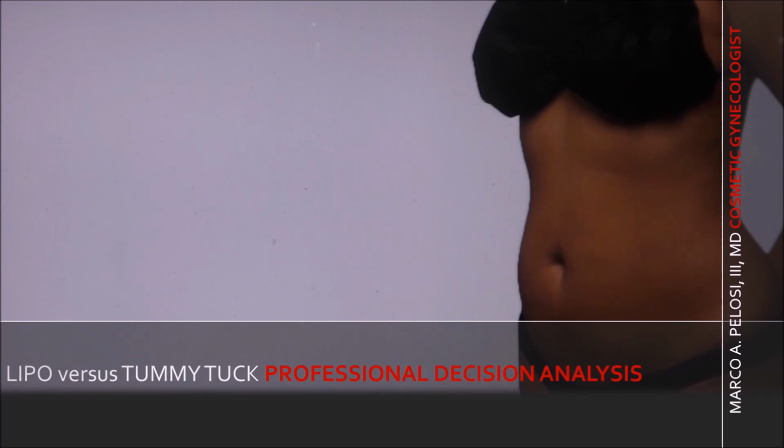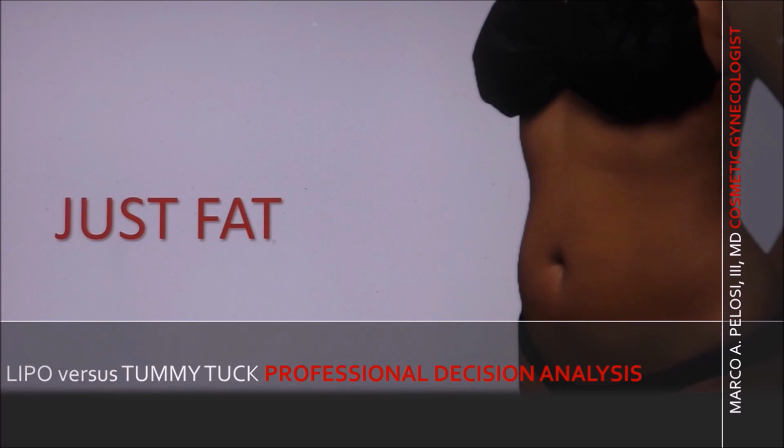If you don't have loose skin and you don't have loose muscles, the problem is mostly fat on the surface and everything is sort of tight, then liposuction is the best possible solution for you because that's the main problem. And removing the fat won't cause you to have loose skin. So if it's just fat, everything else is tight, liposuction is by far the best way to go.